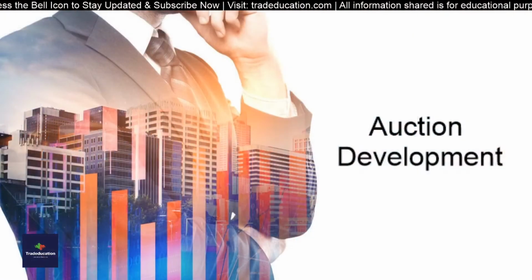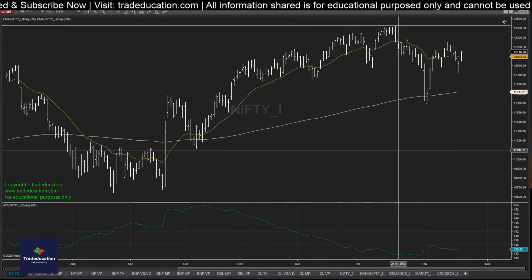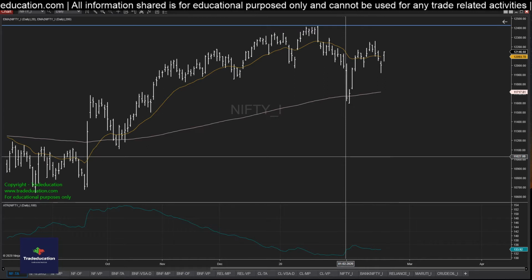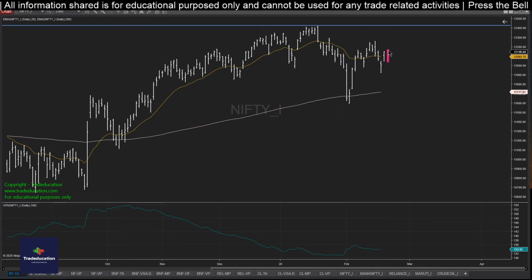So with that, let's quickly look at how the auction developed today. Let me just quickly share my screen and let's jump first to the daily market profile. I mean, it's not the market profile, but the daily candlestick chart. Okay. So what has happened today is more of a short covering rally is what has been seen.